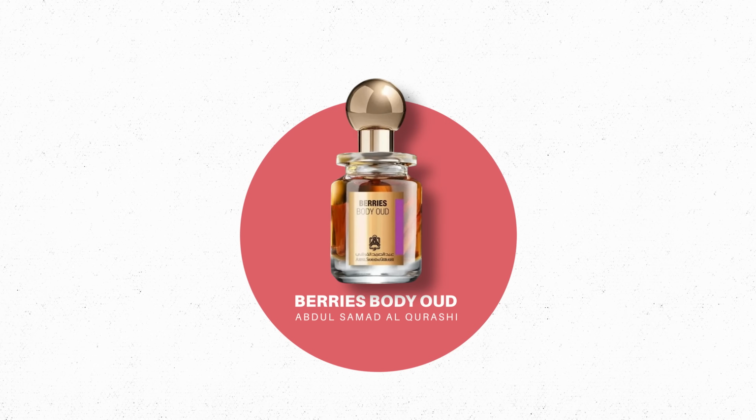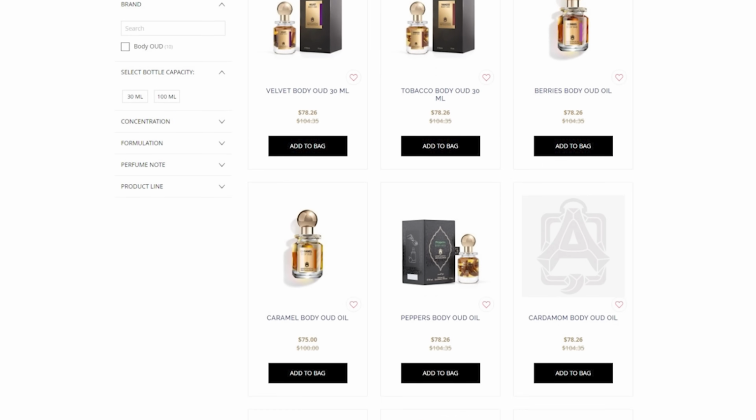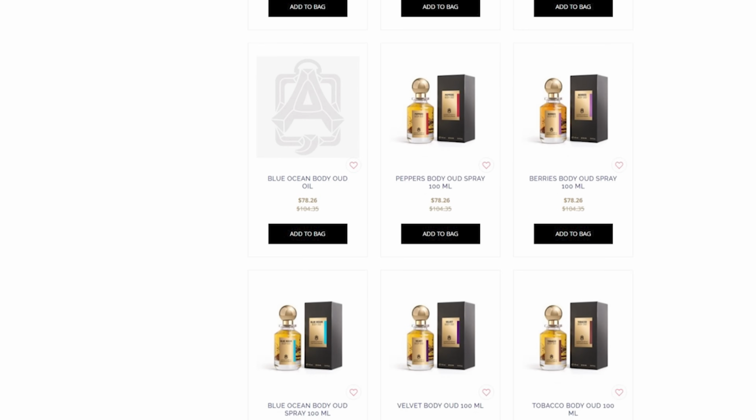First one is called Berry's Body Oud by Abdul Samad Al-Qurashi. Another one, a part of the whole lineup with the Body Oud series. They have body oil. The one I have today is a spray format, and it's called Body Oud. The oil comes with a little dabber. Extrait de Parfum, absolutely phenomenal in terms of performance and projection. One of the highest concentration. This lasts all freaking day.